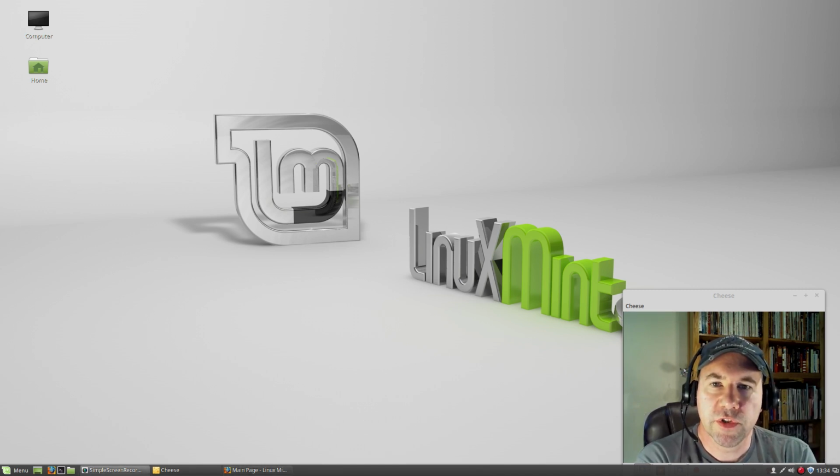Cinnamon has gone from version 2.4 to 2.6, and along with that there's been lots of changes there. First thing I want to mention is memory use. Also CPU use is down as well. But just as a baseline, right out of the box, without any applications running, Cinnamon on Linux Mint 17.2, at least on my desktop, I'm running about 445 megabytes of RAM. That's down quite a bit from the previous version of Cinnamon.